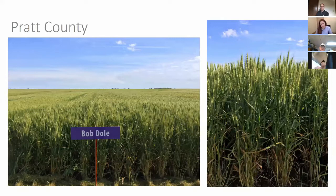It sounds like the disease was fairly patchy throughout south central Kansas. There's some areas of the state where it seems like the disease has gotten quite severe. In other areas, even though the disease has been present, it just hasn't progressed as quickly as we might expect. Remember, stripe rust likes cool and wet growing conditions.